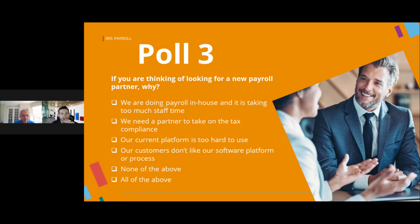All right, this is our third of 4 polling questions. If you are thinking of looking for a new payroll partner, why? And your options are, we're doing payroll in-house and it's taking too much staff time. We need a partner to take on the tax compliance. Our current platform is too hard to use. Our customers don't like our software platform or the process, or either none of the above or all of the above. So go ahead and choose the answer that's most appropriate to your practice and then click submit.